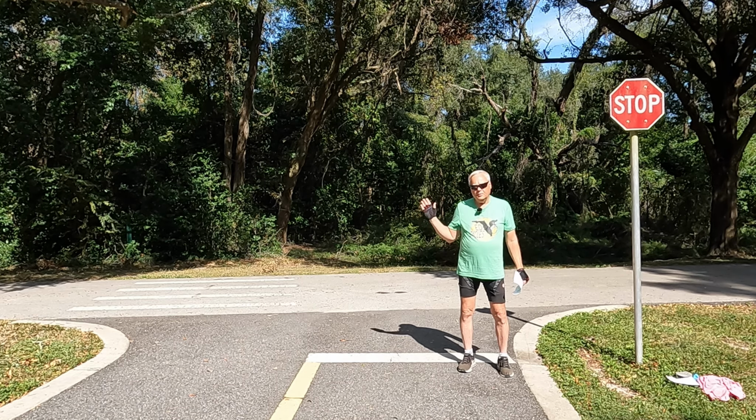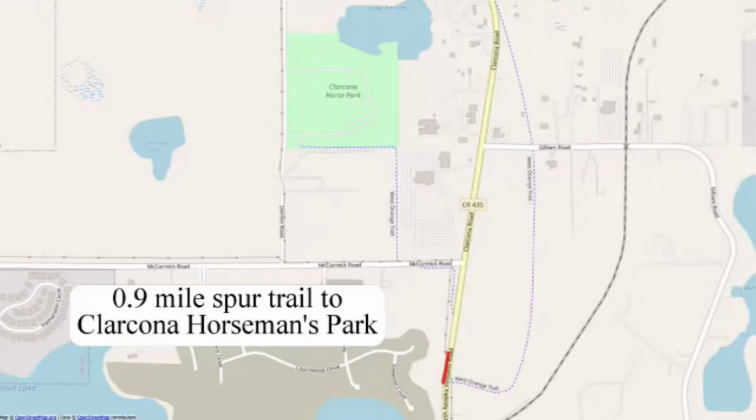Nestled between the Orlando Gap Spur Trail and the Buddhist Temple, the Apopka Vineland Outpost features a picnic shelter and porta potty in addition to vehicle parking. For vehicles, it is accessible from Apopka Vineland Road. A mere 3/10 of a mile further along is the spur trail that goes up to Clarcona Horse Park. I'm going to go on the spur trail straight ahead to go up to Clarcona Horsemen's Park. I think it's about 9/10 of a mile to get up to the park.